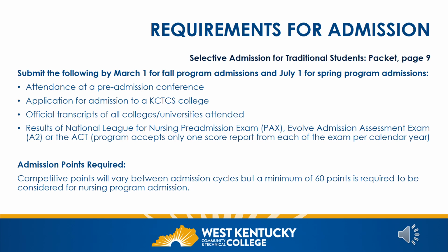Requirements for admission. Selective admission for traditional students is detailed on packet page 9. Submit the following by March 1st for fall program admissions and July 1st for spring program admissions. 1. Attendance at a pre-admission conference.